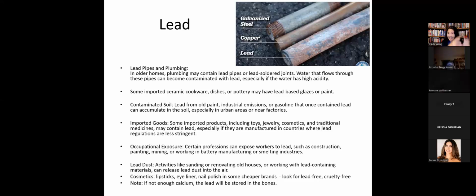So the ones inside the building, you have to ask your landlord, or you, if you're the owner, you have to take care of that. So for my aunt, she got the letter, and I don't even know if she changed it, but we got her a filter that filtered out lead.